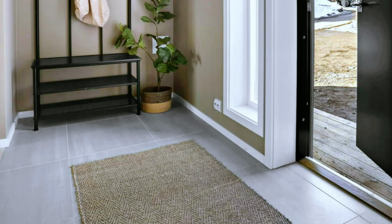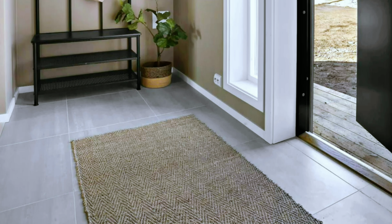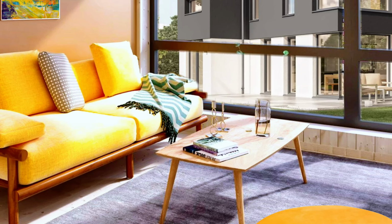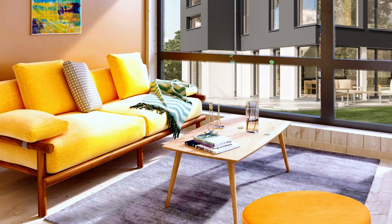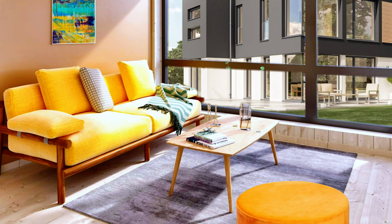Let's see now a quite different living room. You can see again the same floor-to-ceiling windows and the light color wood flooring, but the color palette is different, bolder and brighter. The result, a lovely home interior.